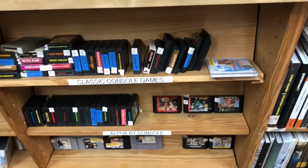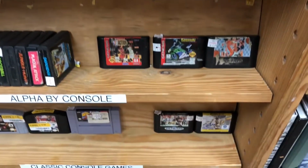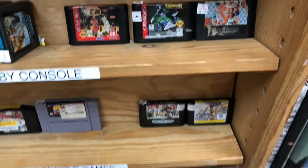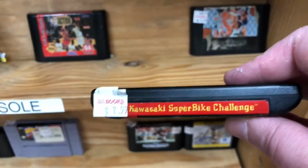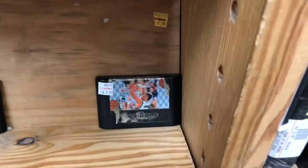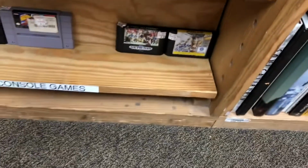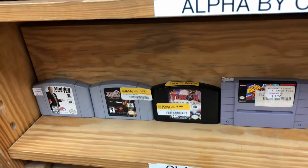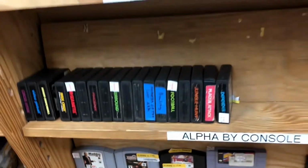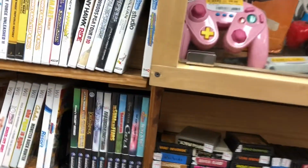By checking Google Maps, we learned that there was a Half Price Books on the same street, Cooper Street, so we decided to check out their store and see if the inventory was any different than back home in Nebraska. This Kawasaki Superbike Challenge momentarily interested me, but then I noticed that both of these games were a little rough for loose condition, and if I'm going to buy a loose cartridge, I would prefer it to be nicer than that. So I ended up passing on those Genesis games, but I hung on to them for a little bit.